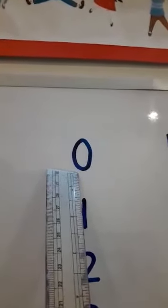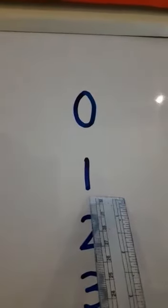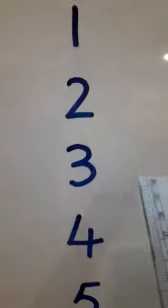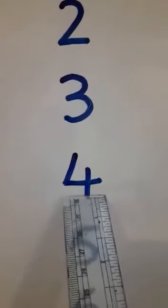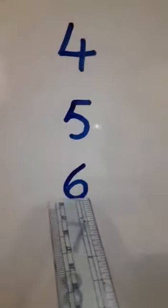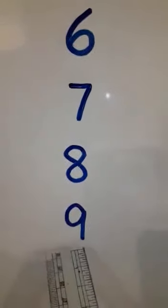Which number comes first? Start from 0. Numbers start from 0. Which number comes after 0? 1 comes. What comes after 1? Yes, number 2. Which number comes after 2? Yes, 3 comes. What comes after 3? 4. Very good. Which number comes next? 5. You are right. Which number comes after 5? 6. Very good. What comes after 6? 7. Yes, excellent. Which number comes after 7? 8. What comes after 8? 9. Clap for yourself. Very good.